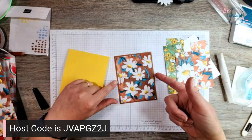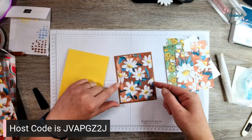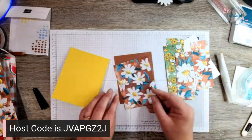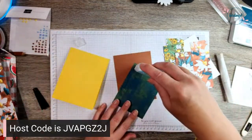So the copper clay is 4 by 5 1/4. And the designer series paper is 3 3/4 by 5. Now look at the back of this. It's that paper we used on Tuesday. So we're going to use this side today. I'm going to attach that on.